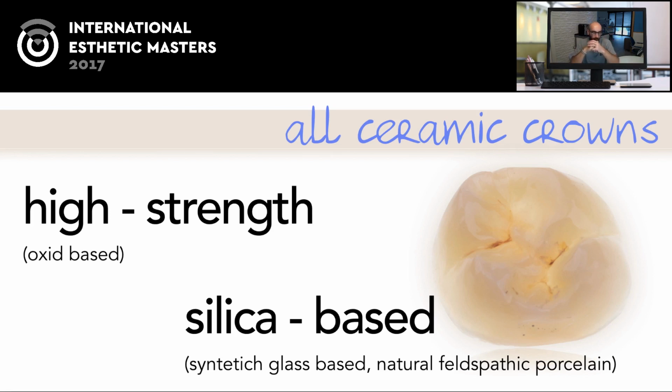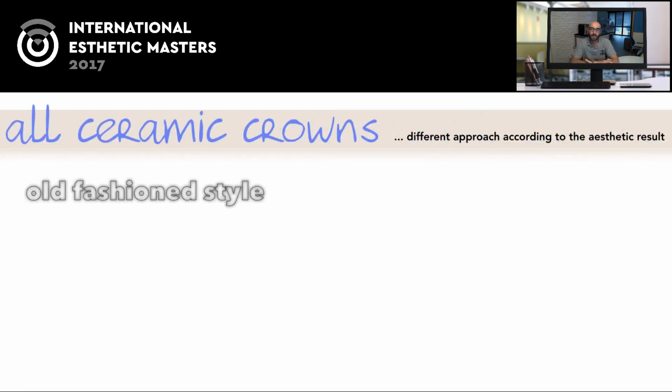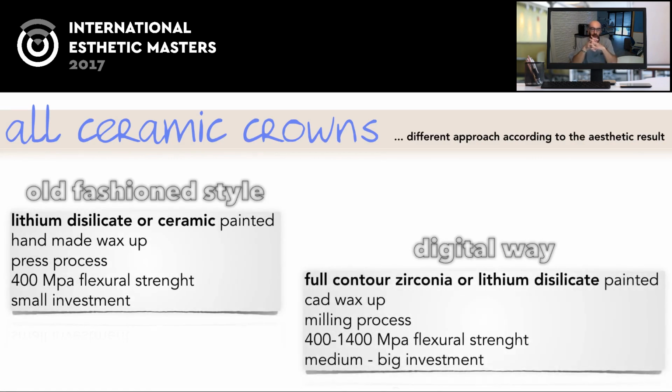And it's important to understand the difference between these families of restoration, because each one has different mechanical properties and different results and different indications also. It depends also on the prep. So I want to make an analysis of two different approaches. It depends on the aesthetic result. It depends on the prep.